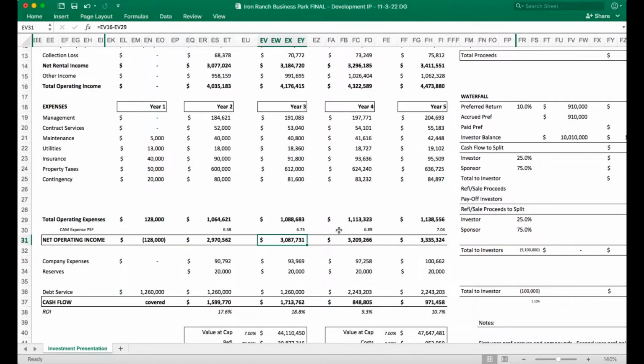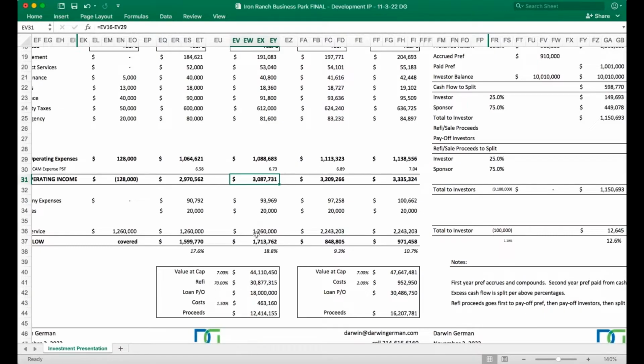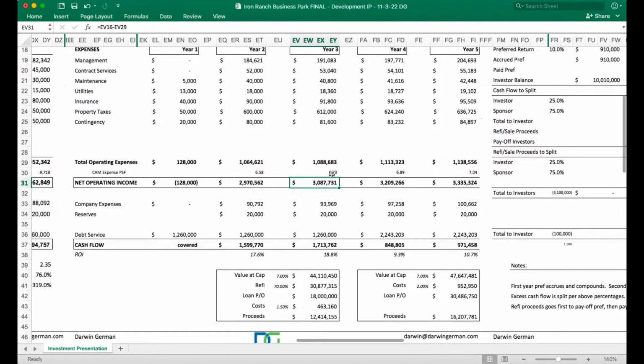Here's where things get interesting, okay? You know your value is based off of a cap rate. We budgeted a 7% cap rate in year three. That is extremely high, even for right now. Our current cap rates on apartments are still in the 4s up to 5, maybe even 5.25 on apartments. I'm budgeting 7 for a value at cap rate. That means it's going to be worth $44 million.